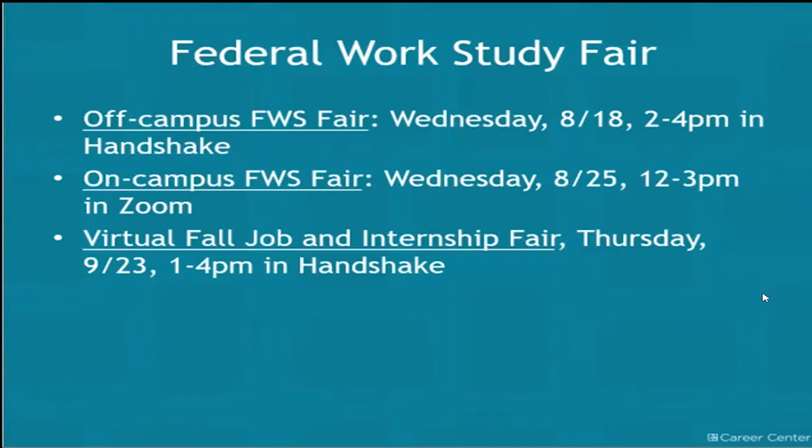The off-campus fair will be held virtually through Handshake on Wednesday, August 18th from 2 to 4 p.m. Again, this year we'll be partnering with employers such as Peace Corps and the Smithsonian National Air and Space Museum, but also with nonprofits such as Kid Power and Raising the Village. The on-campus fair will be held Wednesday, August 25th from 12 to 3 p.m. and will also be held virtually in Zoom. And lastly, we have the virtual fall job and internship fair, which will be held Thursday, September 23rd from 1 to 4 p.m. in Handshake.